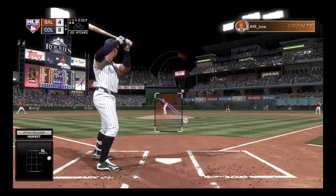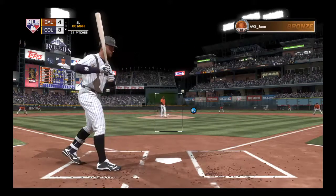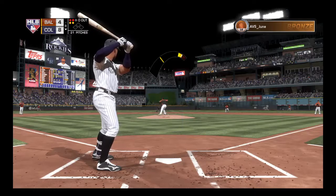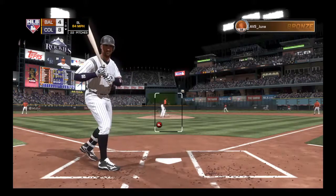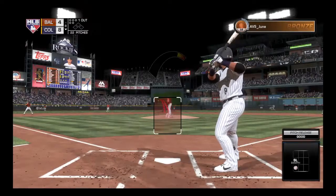Lays off that time, and it's 1-2. Ready to deliver the 1-2. Oh, that's out. And a slider runs away from him there, and the count levels at 2-2. And here's a slider. Strike 3 called, and that'll be the first out of the inning.